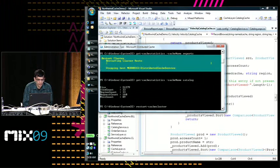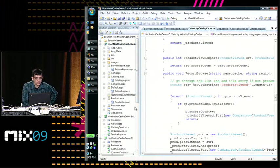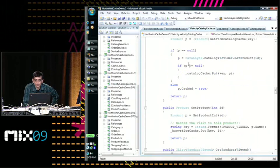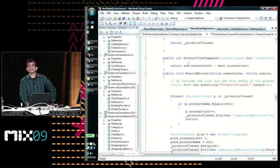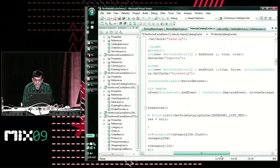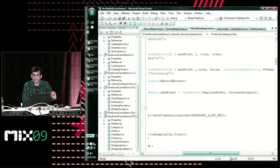And the only difference in this Northwind Cache Demo 2 that I have is, as users browse through the catalog, when you click on that product and say, hey, show me the product, I actually insert something saying, oh, this user viewed this product. And then I actually listen for the notification. So right about here, I've added a register event call that says anything that happens at the entire cache level, call this browse delegate function.